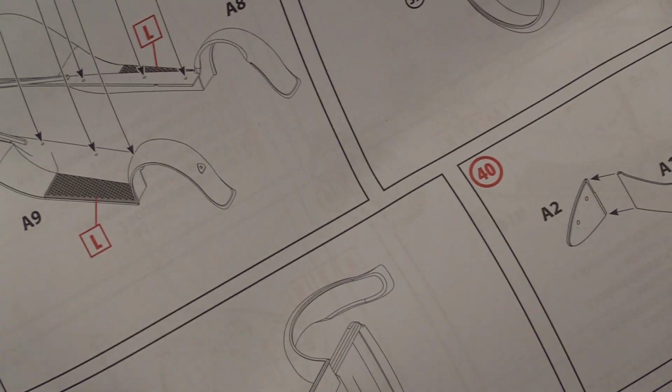It might be zoomed in a little bit too much. Zoom back a bit. There we go.